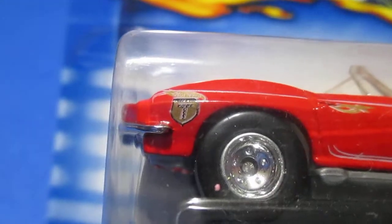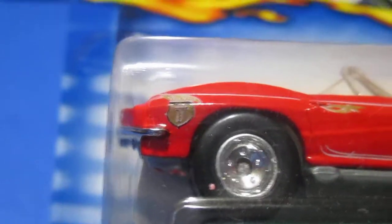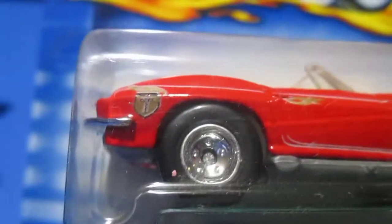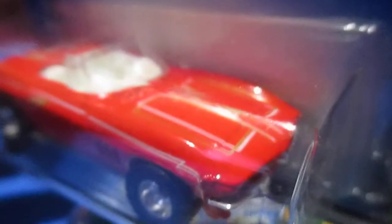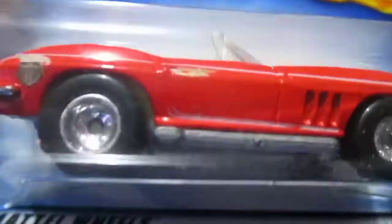Well, hello. Today we're going to take a look at the 2001 Treasure Hunt series. All 12 of them. The number one is the 65 Corvette. And they all come with the Treasure Hunt logo on them right there. It's a convertible. Looks like it's got a plastic base though.